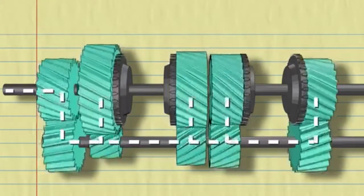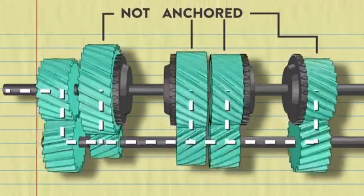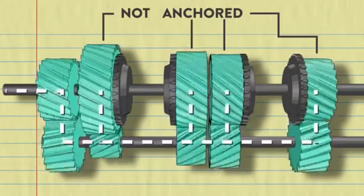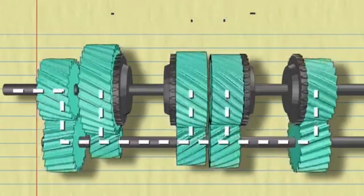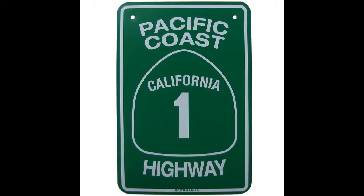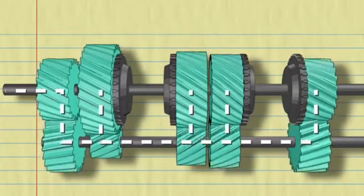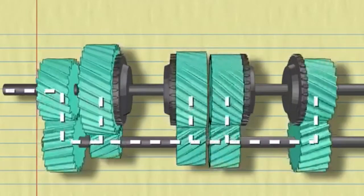However, they're all spinning at different speeds. That's because they're not engaged yet. Now you're probably asking yourself, Jared, how do you engage a gear? And I'm so glad you asked, let me tell you. Only one gear can be spinning on the output shaft at a time, which is why you always select one gear at a time, and people say you're in gear, not in gears.